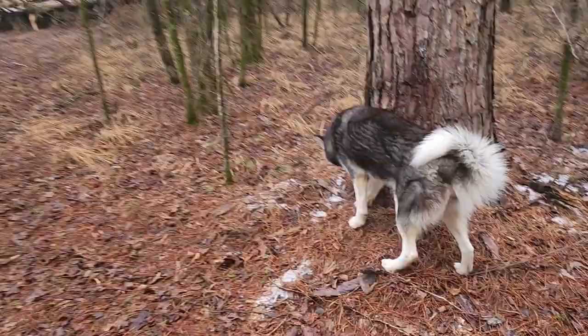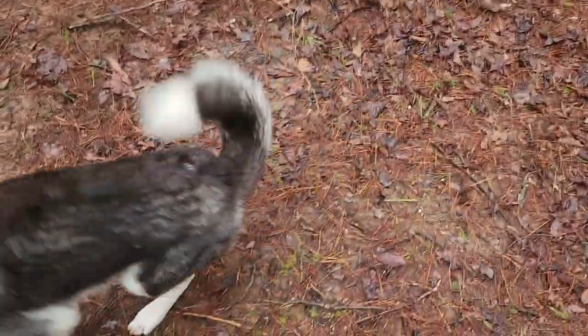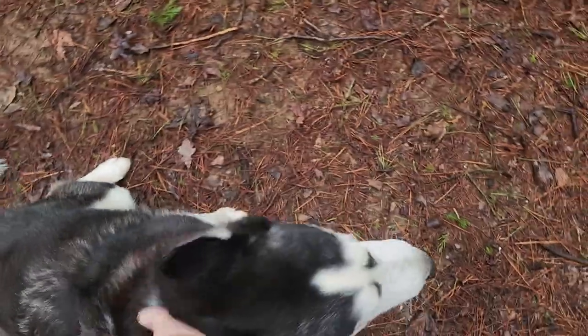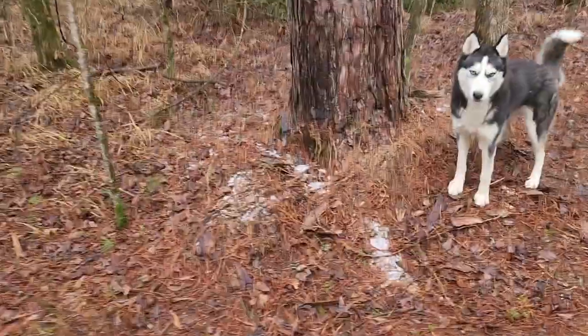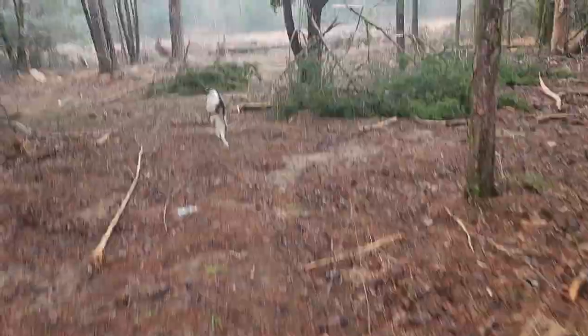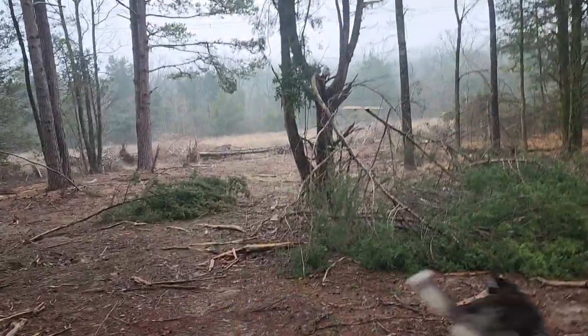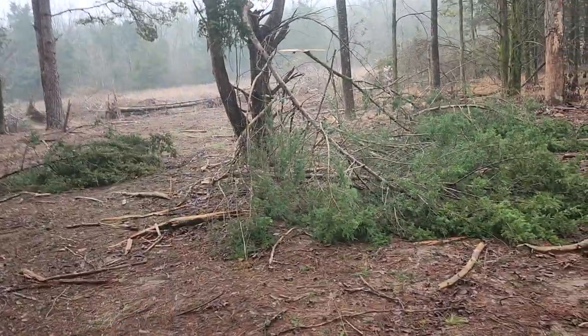What do you smell? Eclipse, what are you smelling? Yeah, you amped up this morning, huh? You enjoying this cold? Yeah, this one right here had a bunch of branches fall out. It had the top fall out, and then plus a couple of the other branches.